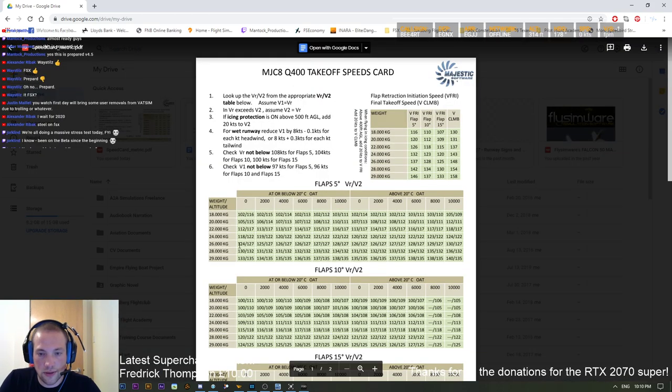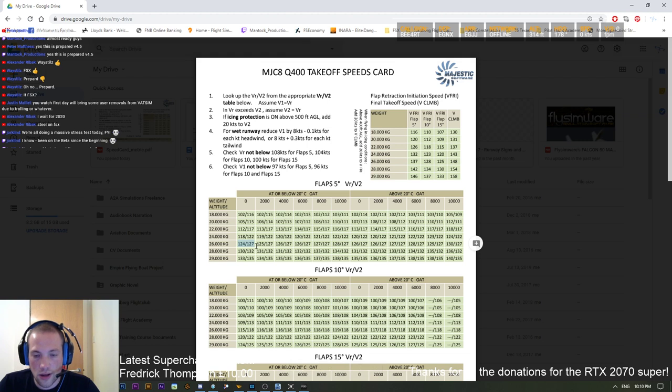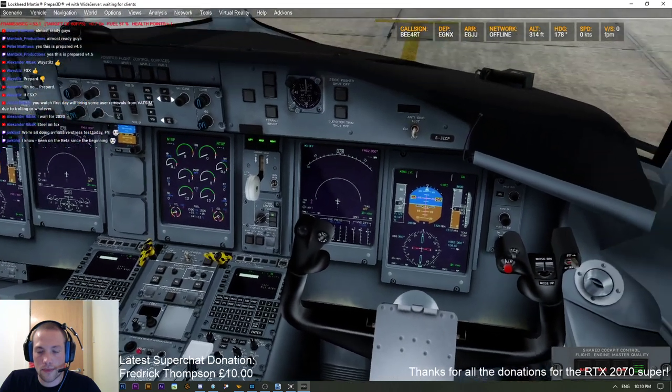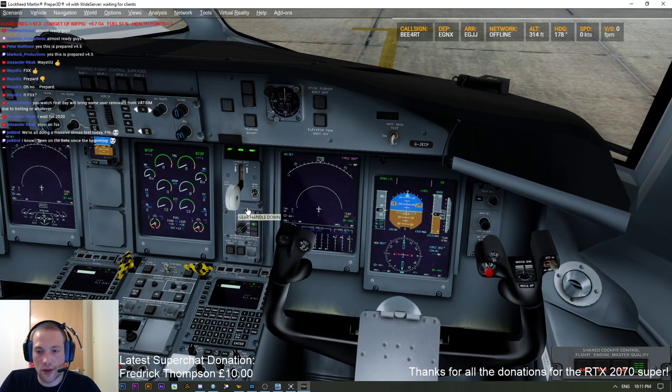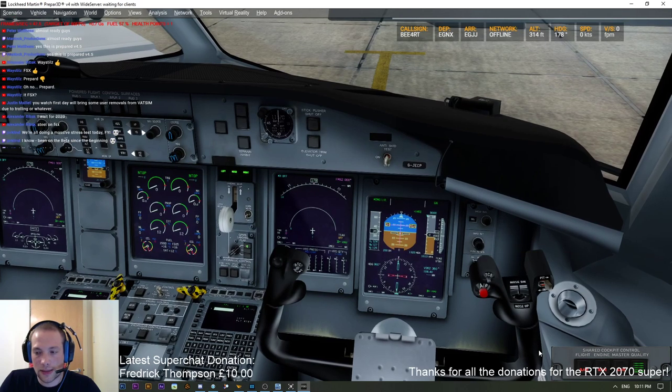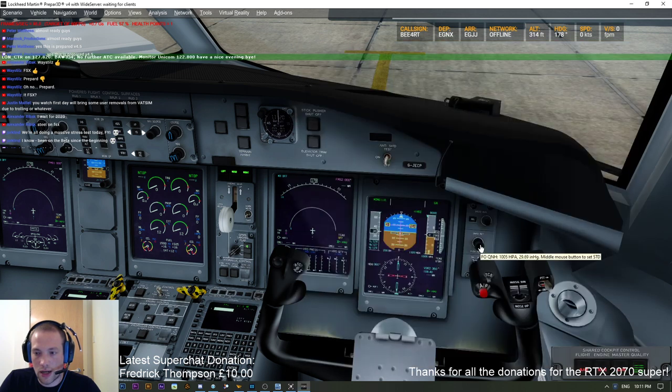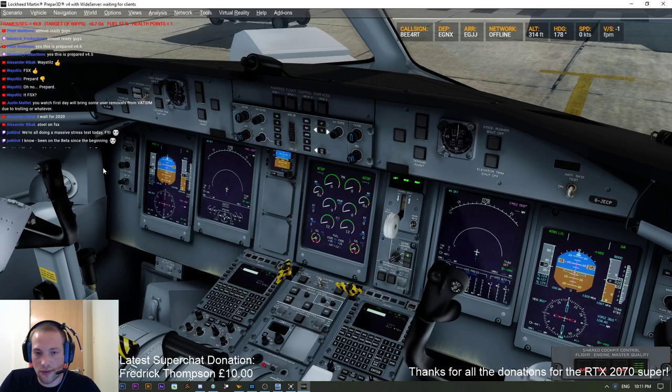Okay, 27. So speeds are, when you're ready, down to 180. Okay, let me see. 124 and 127. So V1 will be 124. V rotate will be 127. When ready, descend flight level 200. V2 can be 128 or 129. Let's just set the barometric pressure as well while we're here. And then the triangle, what's that one? Climb out speed, triangle can be 185. 185 for the climb out speed. That's just a standard climb out speed I use.